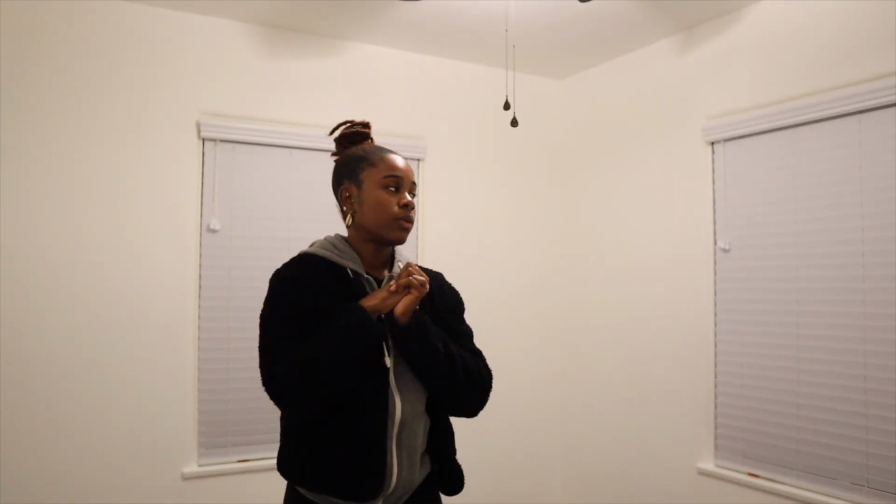All right, so now we are in the office area, or this is one of the first rooms of the apartment. There's windows, and the windows are fairly large.